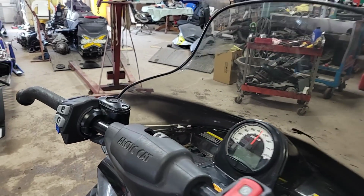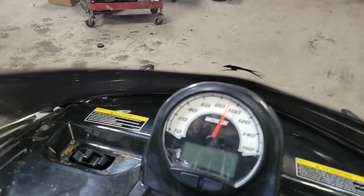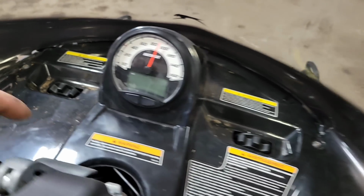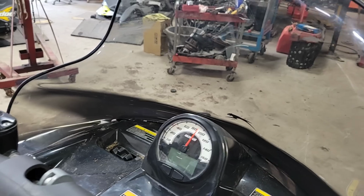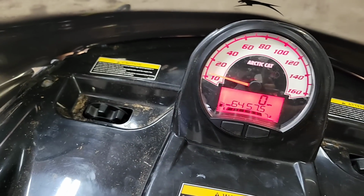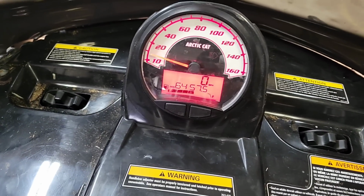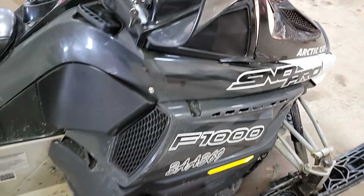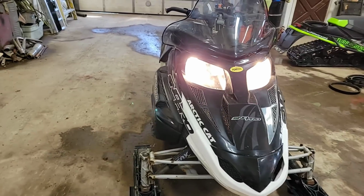I'm not sure, I think it's kilometers. This thing's reading, looks like it's reading in kilometers an hour. There's no way that would be reading 160 miles an hour, but I'm not too sure. Let's see if we can fire this up. Probably gonna be a fairly hard tug. Oh. Yeah, nice one. 64. Well, it's reading miles an hour, so that's gotta be miles. Not bad, not bad.